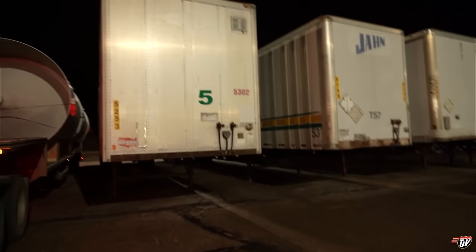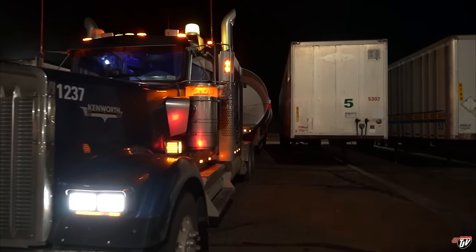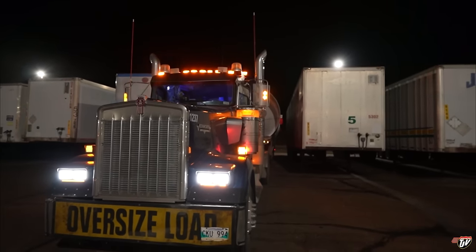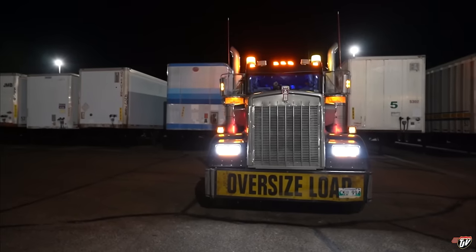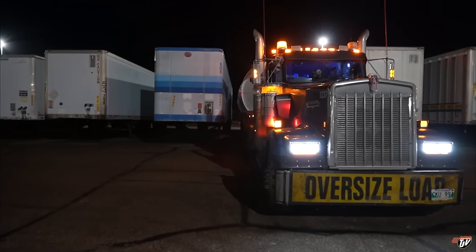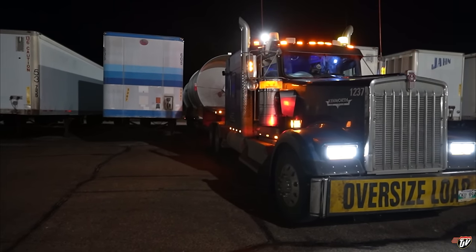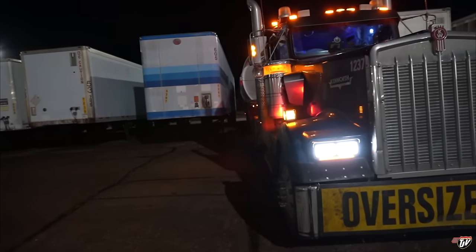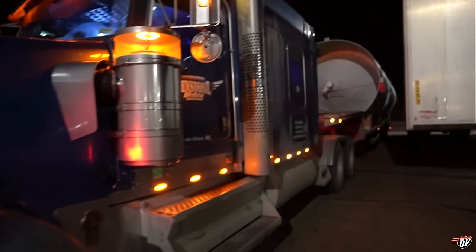So let's get out of the truck here. I'll show you where my parking spot is. Parking in this lineup until the morning. This is where I was told. So I gotta turn my beacons off yet. Right here is where we're gonna sleep. First thing in the morning, they're gonna come get me and tell me where to go with this. Get it off my trailer and I'll be on my way down to Evansville to pick up my load of steel.